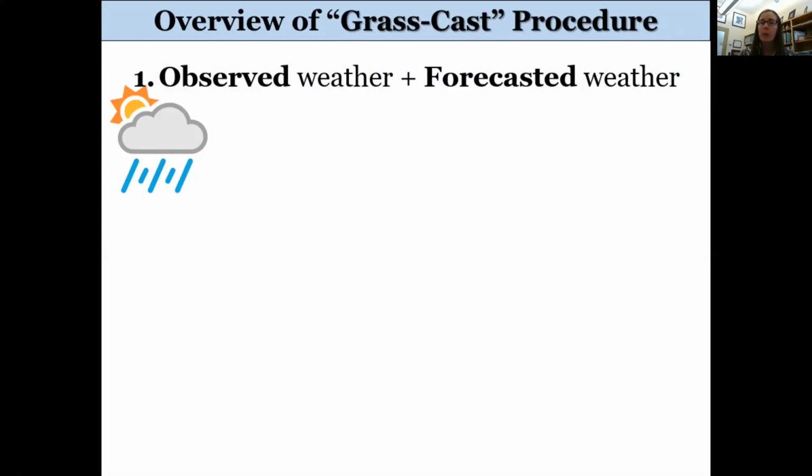So first I want to give you an overview of the process we use to make GrassCast, and then we'll take a little bit of a science deep dive for a few minutes and dig into the black box, and then we'll come back out, take a breath of fresh air, and talk about how well does GrassCast work. So the overview, how do we make GrassCast?